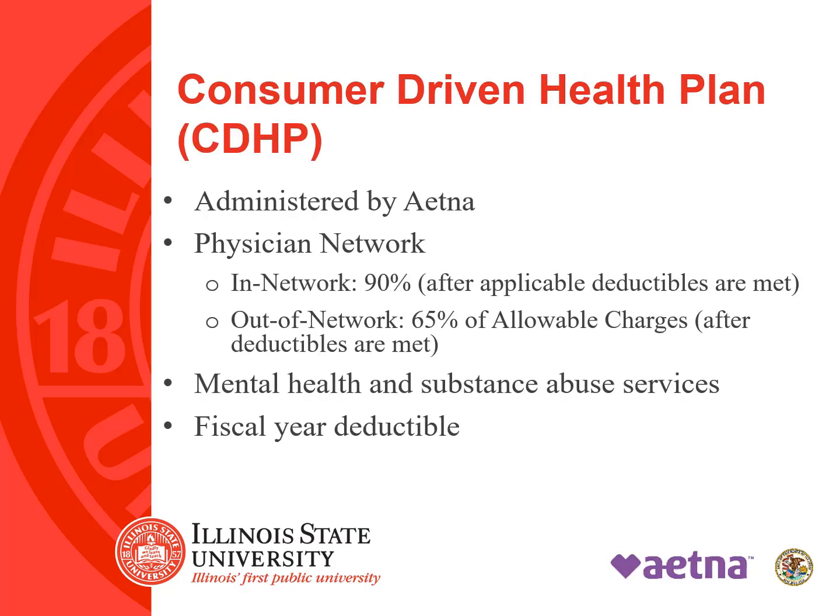The final health plan available to choose from is the Consumer-Driven Health Plan. This plan is a high-deductible health plan as defined by the IRS. The Consumer-Driven Health Plan is administered through Aetna and has the same network of providers as the Quality Care Health Plan. Under the Consumer-Driven Health Plan, members can choose any physician or hospital for medical services. However, they receive enhanced benefits, resulting in lower out-of-pocket costs when receiving services from a network provider.